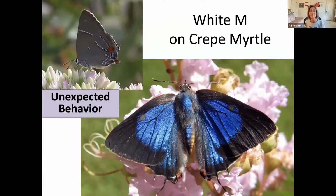Here is a white M hairstreak. I hadn't mentioned this one before. It's not as common, but it has incredible color when its wings are open. You don't see that very often because they usually sit with their wings closed.